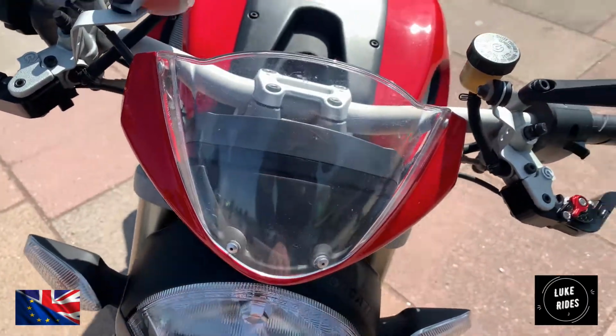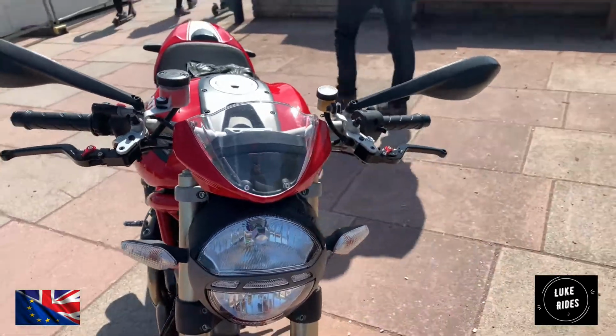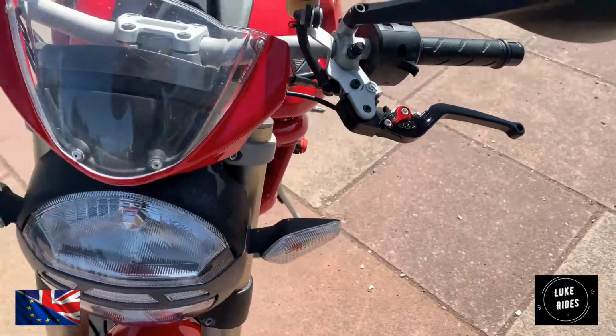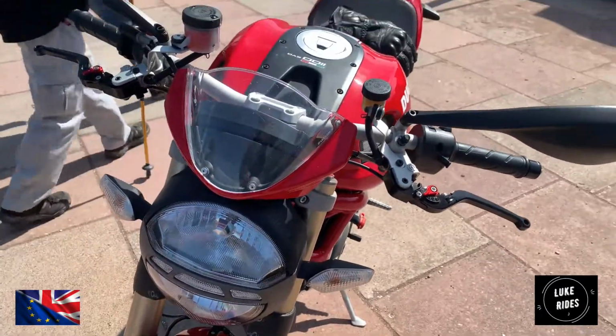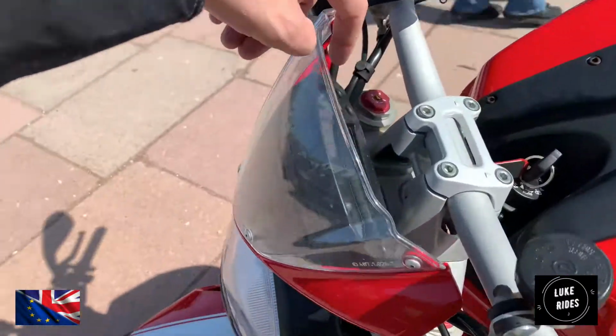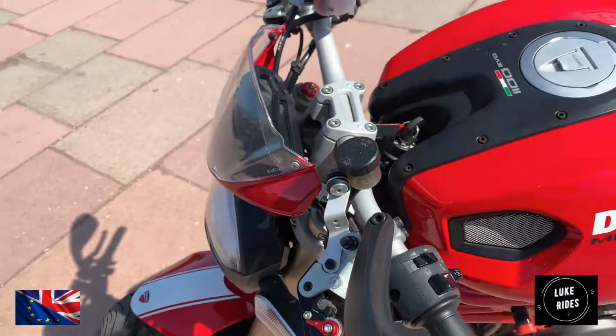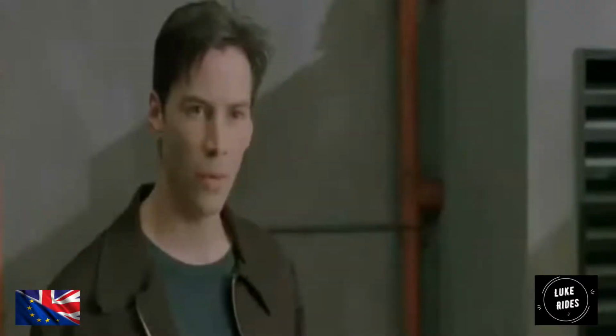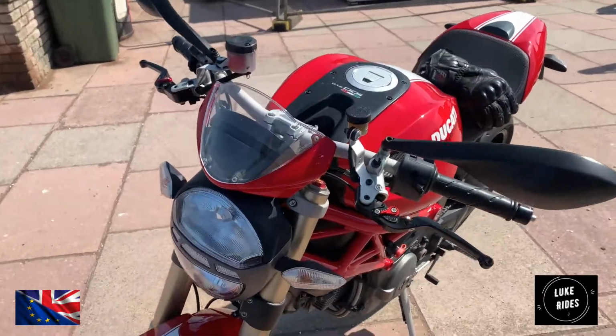That offers no wind protection whatsoever. I mean, it's just a styling exercise from Ducati, it actually does jack shit. It does not offer you protection, but it looks good. So, I'm sure it's because it's protecting that inner piece with the instrument cluster. I think that's what it's about. Whoa. But still, so red, quite pretty.